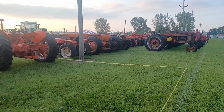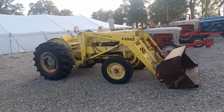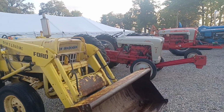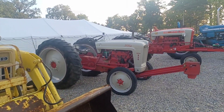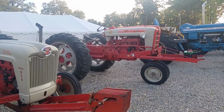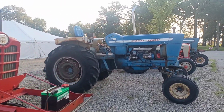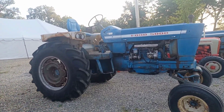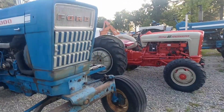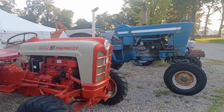Let's go look at some other stuff before the show opens. Now, this year's feature tractor is Ford. I don't know enough about Ford tractors to talk about them. I've only ever driven one. My buddy's got a Ford 5000. In fact, there's a Ford 5000 right here. He purchased it near my house and asked me to drive it to his house about 35 miles away. That's the only seat time I've got in a Ford.